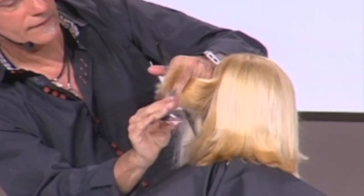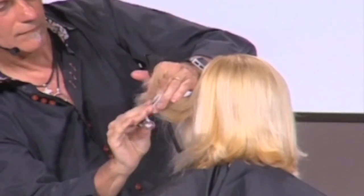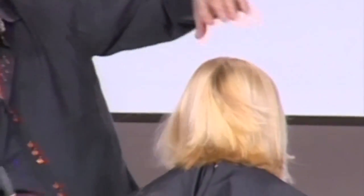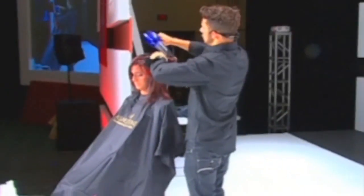Jordan, any thoughts? How many newer hairdressers do we have out here? If I could give you guys some advice, because I myself have not been in the business very long.